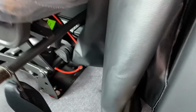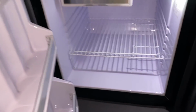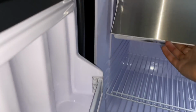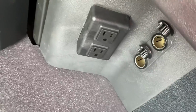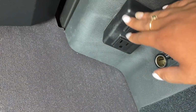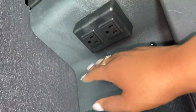One huge difference is, unlike the 2018, sorry, I'm about to fall, this has a refrigerator. It comes built in, or at least mine does, and then it has a freezer here, which is, ooh, that's magnetic, so it can stay up and go back down. And so this must be the drawer. Yep, this is a drawer. But here is the inverter, which you would just need an extension cord. And then you have these two hookups right here, which is cool.